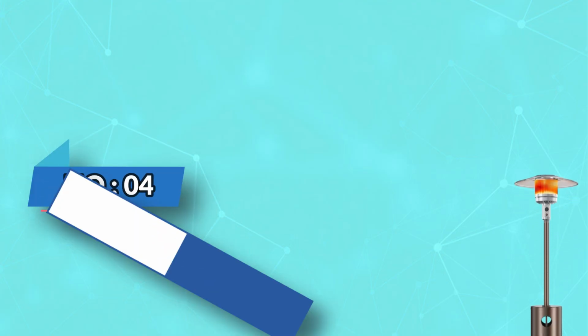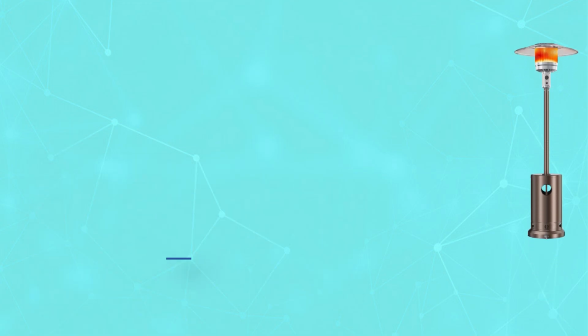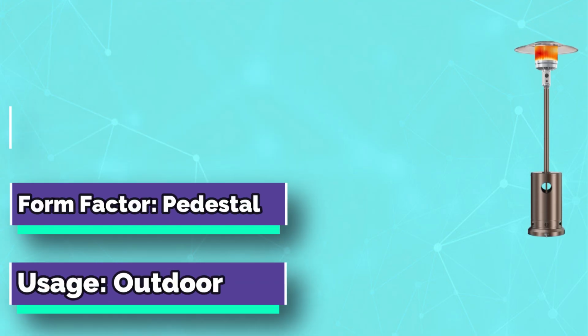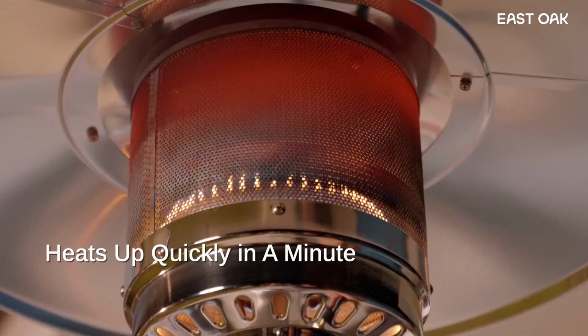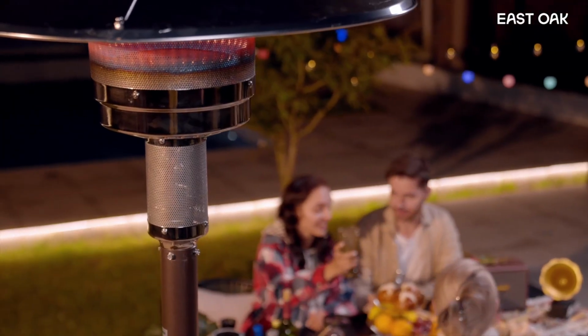Number 4. Smug Porch Heaters. This patio heater generates 48,000 BTUs of heat in a minute and spreads the heat from its central heating location to a diameter of 18 ft, providing warmth for 4 to 8 people outdoors. It is ideal for outdoor or commercial use on patios, outdoor balconies, gardens, etc.